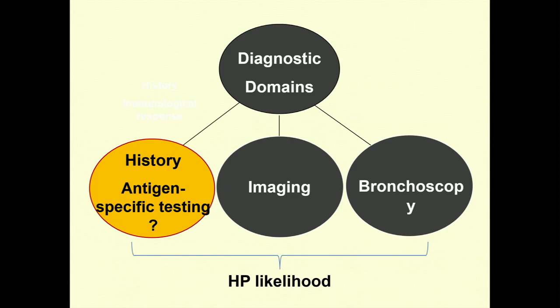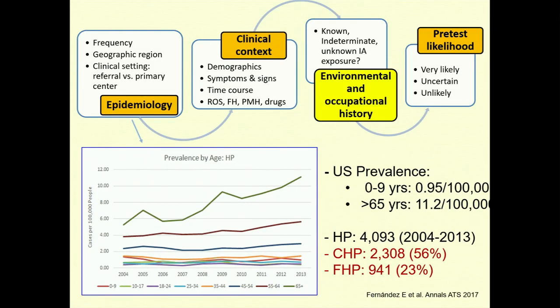Now, when I talk about history, what I mean is the integration of the geographic location where you practice, the clinical context of that presentation, and of course, the environmental and occupational history to try to establish that pre-test likelihood of hypersensitivity pneumonitis. If you take, for example, the frequency of that patient presenting to your practice, the epidemiology of the disease, I can tell you that at least here in the US, the frequency of cases that will present to your practice increases exponentially with age. So like IPF, hypersensitivity pneumonitis is a disease of aging. At least half of the patients that you may see in your practice will have evidence of chronicity, and I can bet you at least a third of them will have evidence of fibrosis on imaging.